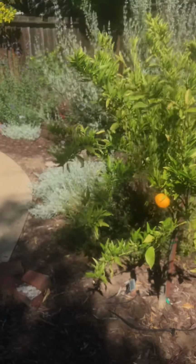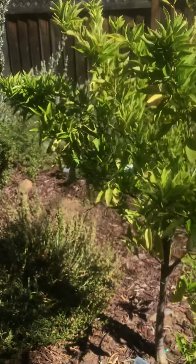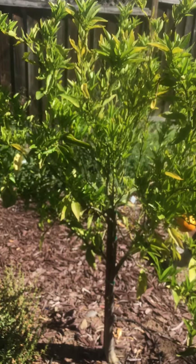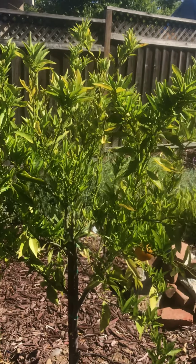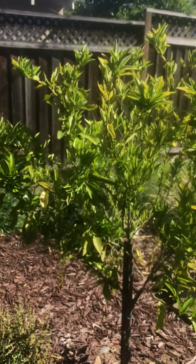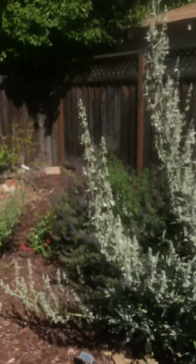This is a new tangerine tree, so I like the smaller ones, tangerines that you can just pluck. Because it's new, I removed most of the fruit, and he had a little bit of a difficult first year, but he's got one little tiny fruit there, and he's doing much better. Look at all that new growth. So I'm hopeful for him a little bit later.